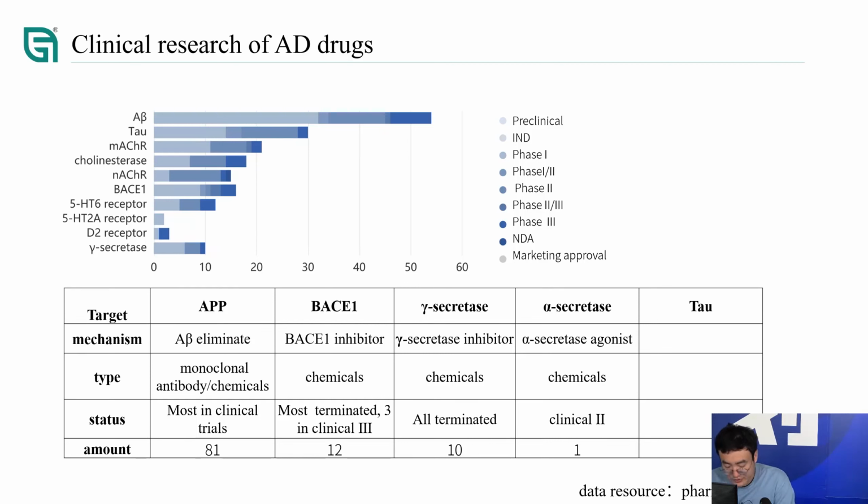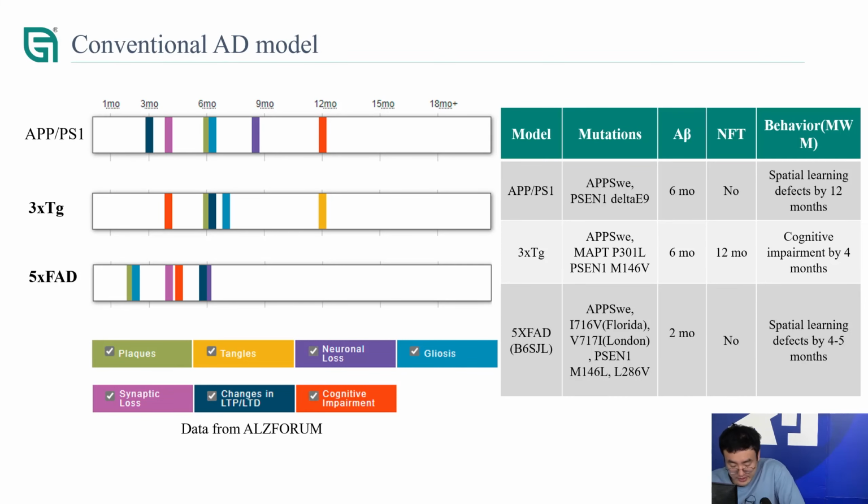And this slide shows the AD candidate drug development status. Now more than 280 drugs are in the clinical stage. They mainly target A beta, Tau, BACE1, gamma secretase, and so on. However, few drugs make it to phase 3 or move into market. This suggests that we require more suitable preclinical models for drug evaluation. And animal models of AD have become valuable tools to understand familial or early onset AD. There are several conventional AD models, such as 3xTg, 5xFAD, and the APP-PSEN1 based model.